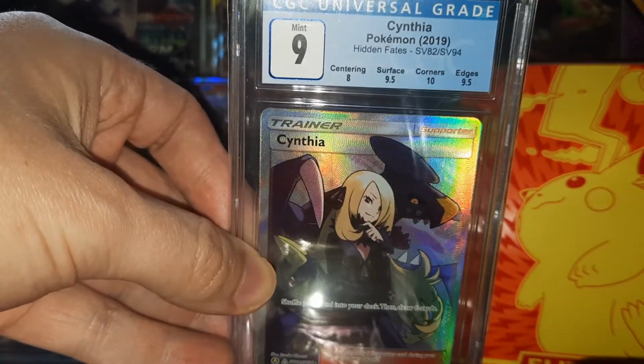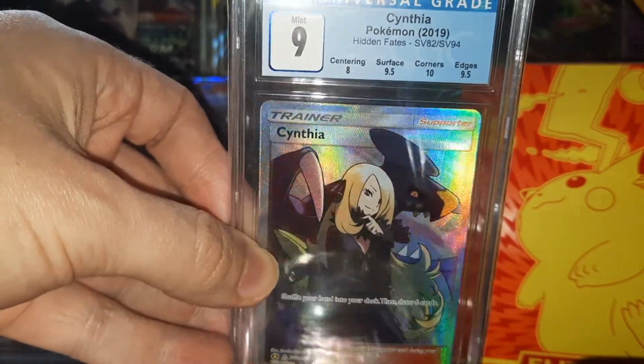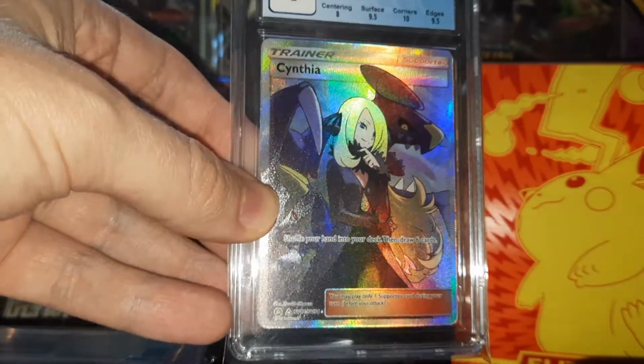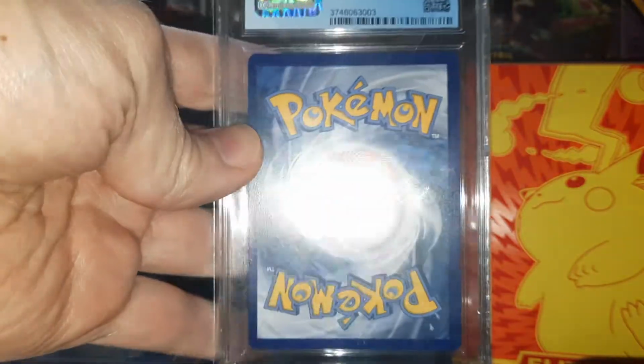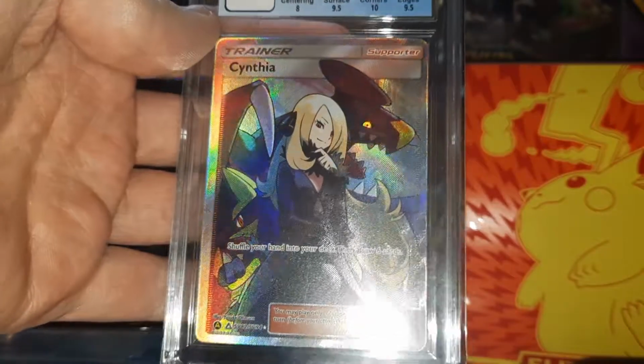You'll notice again, the centering is an 8, surface 9.5, corners 10, and the edge is 9.5. So once again, I didn't really care about centering, and it's really not that bad. This front left to right is pretty uneven, but otherwise it's not bad.